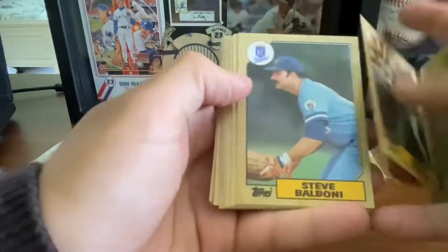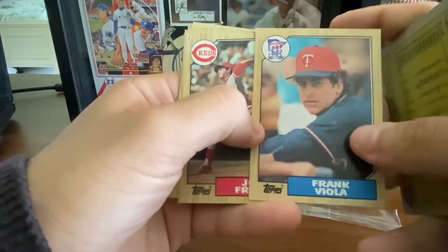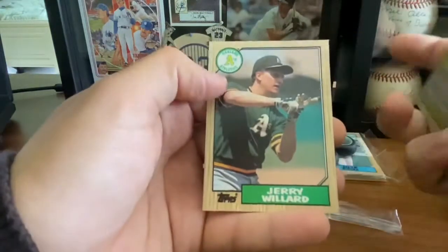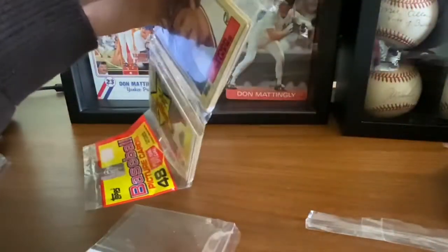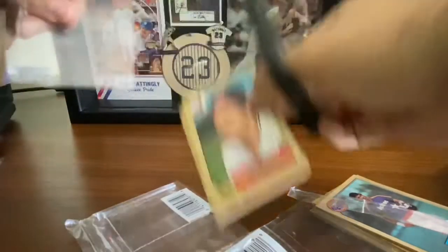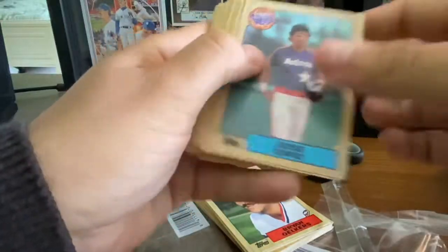Willie McGee. Frank Viola. I believe was Cy Young winner. John Franco. Both later became Mets. Jeff Reardon. All right, so we're down to our last rack pack here. Haven't seen a Canseco, haven't seen a McGwire, have not seen a Barry Bonds. So, last chance for one of those as I quickly cut apart our package here.